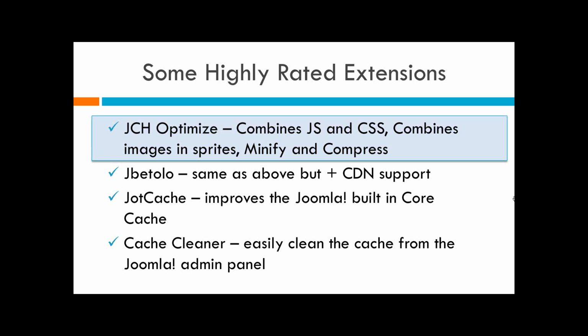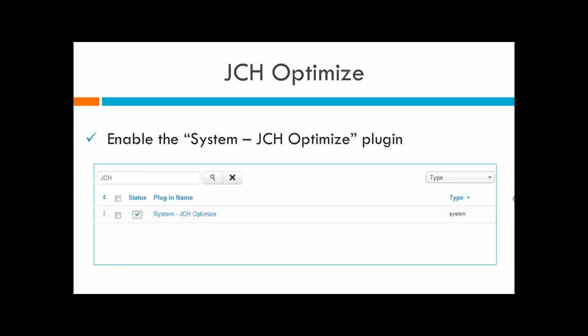I would like to show you how to enable JCH Optimize and what settings to use. Download the plugin from the Joomla extensions directory and then install it from the administrative area of the application. By default, the plugin is disabled, so you should first enable it. To do this, go to the plugin manager, find JCH Optimize and click the Enable button right next to it. Once you do this, click the plugin itself so that you can alter the settings.